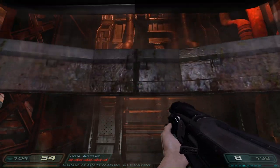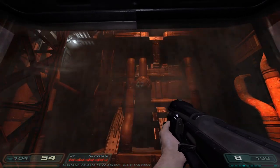Computer system shows Swan and Campbell are still in the area. Watch out for them. And get that transmission sent.